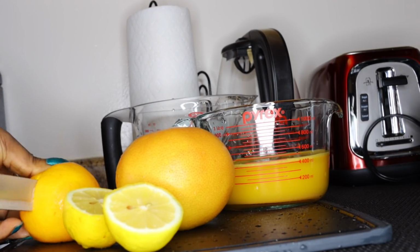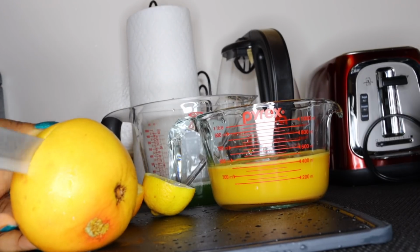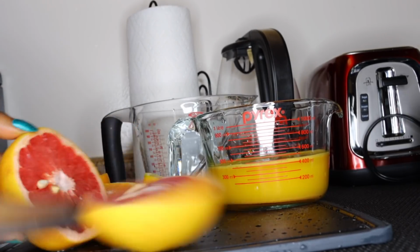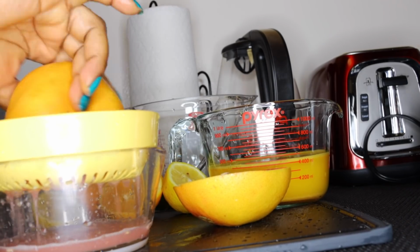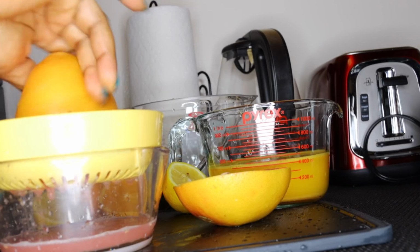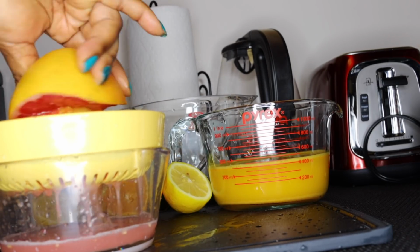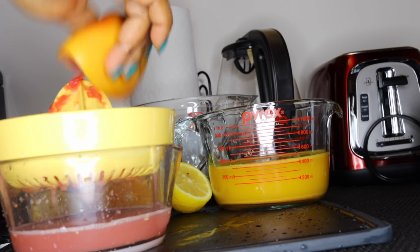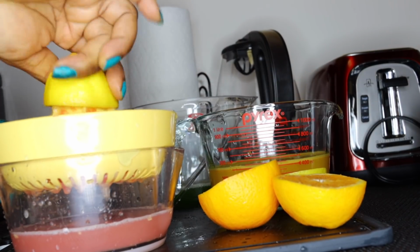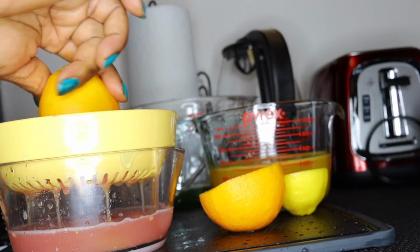But I just love the variety. It improves the taste of the juice as well. Plus, they have some of their own unique benefits. Like, lemon can burn fats faster than oranges. So that is why you see me adding lemons there, grapefruits. This is a combination of heavy antioxidants I'm adding in here.